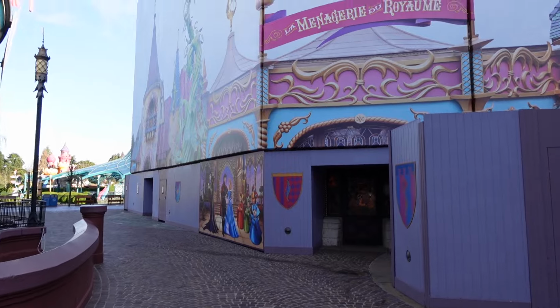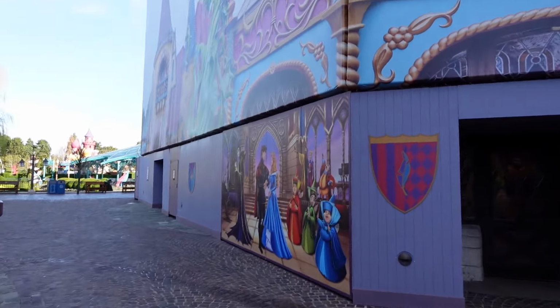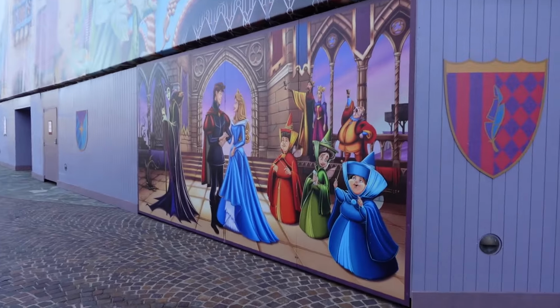So we've come across some more construction walls, but at least this one has a photo opportunity on it, and it also includes Maleficent, which is pretty cool.